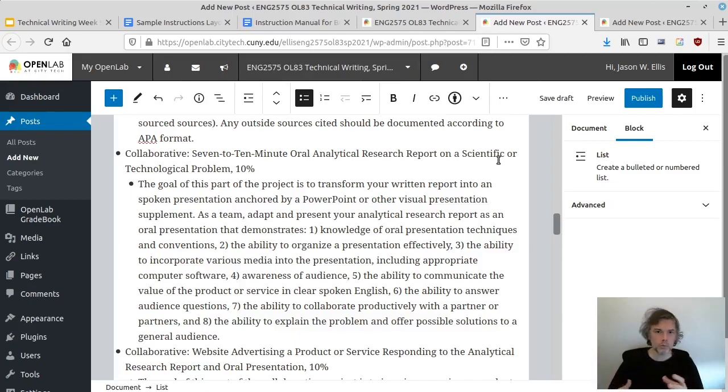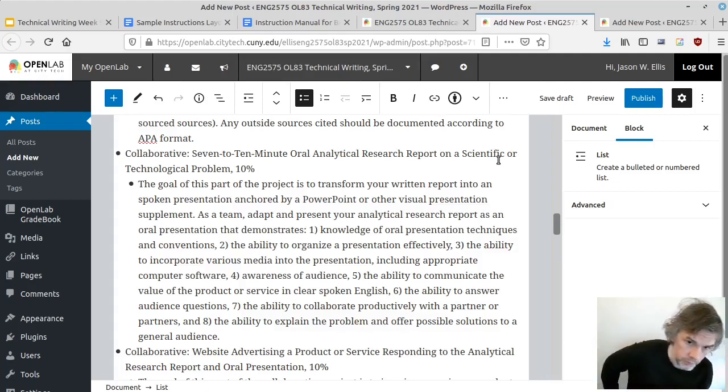So the oral presentation doesn't have to be overly complicated, but it does involve some important cognitive work about how to take something much bigger, that big report, and then breaking it down into just the important parts for your oral presentation. So here, this is 10% of your final grade. The goal of this part of the project is to transform your written report into a spoken presentation anchored by a PowerPoint or other visual presentation supplement.